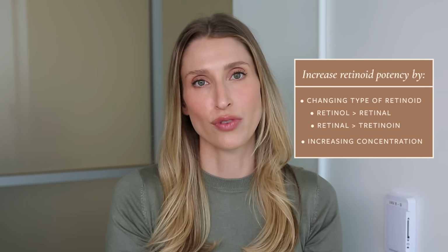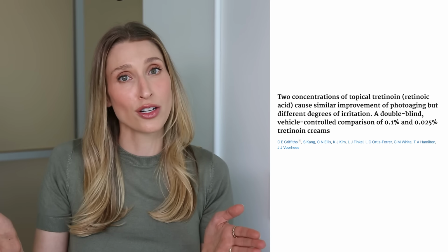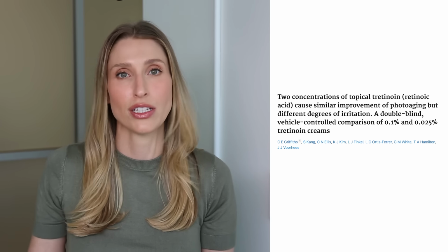Now, if jumping from one form of retinoid to the next feels like too big of a jump, the other thing you can think about doing is increasing the concentration of the retinol or the retinaldehyde that you're using. When it comes to tretinoin, anything over 0.025% has been shown to have the exact same anti-aging benefits. So if you're already at 0.025 tretinoin, there is really no need to go stronger there.